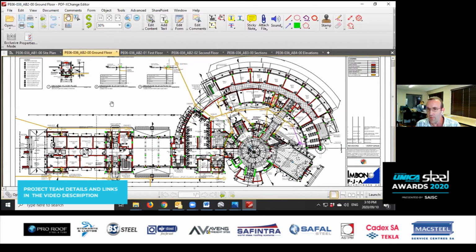structures that we're using. So all the green, as you would know, is your concrete frame structure. Red will be your infill brickwork. I'm just going to quickly go through the plans. I think the photos will speak more to what we have achieved.